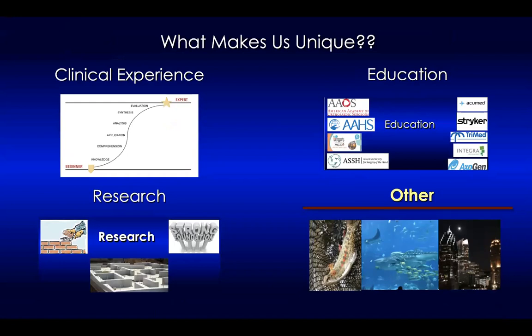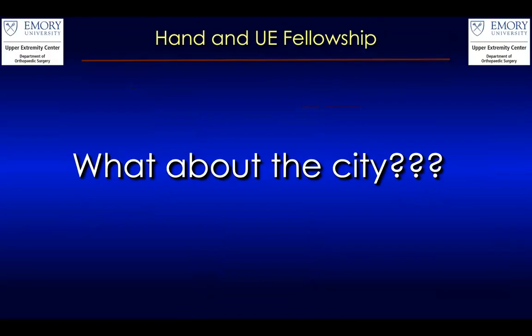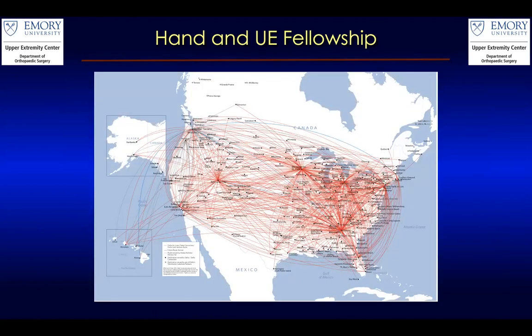So finally, I'm going to leave you with one last note, and this is about the city of Atlanta. I'm not from the South. I did not grow up in Atlanta, nor had I spent a lot of time here before coming here. But I can tell you, I've absolutely fallen in love with the city. It has everything that any other city has, but it's more affordable, and it has this amazing airport where you can fly anywhere basically in the world nonstop.